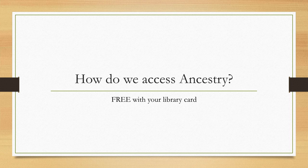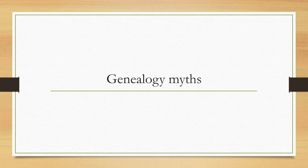If you know someone who's interested but don't have a library card, they can sign up for a library card. They can sign up for a library card remotely through the library catalog and get access right away.